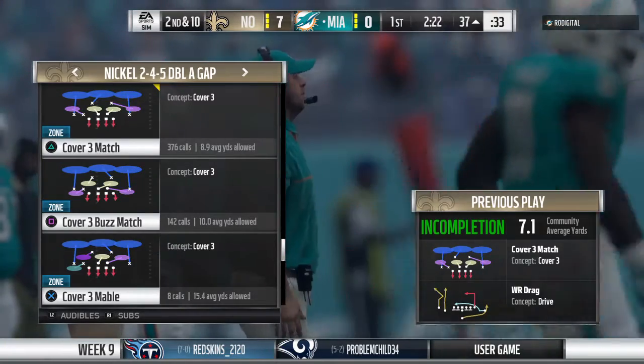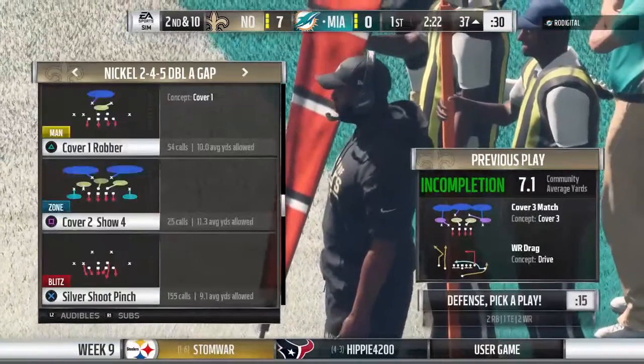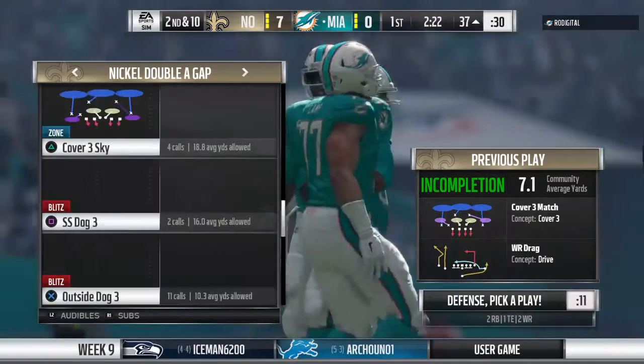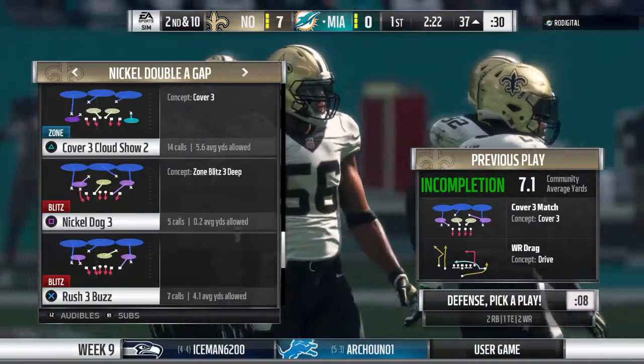Now, not to get too overcritical there because he knows what he's doing, but his shoulders looked a little off kilter there when he threw that. I don't think you're being overly critical there. You're just analyzing it, and he gets those shoulders right. That pass will go from incomplete to complete.